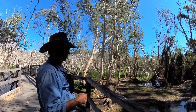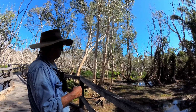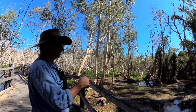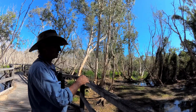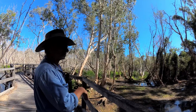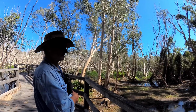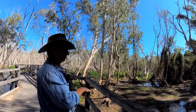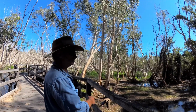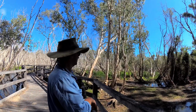This year the salt water hasn't got in, despite the big tides, because they were blocked, not by National Parks. And it's looking, for all there's a lot of dead trees, it's looking much better than it did. But it's still suffering lots of pressures, like this dirty water, potential saltwater inflows through the channel. We'll see the channel later.